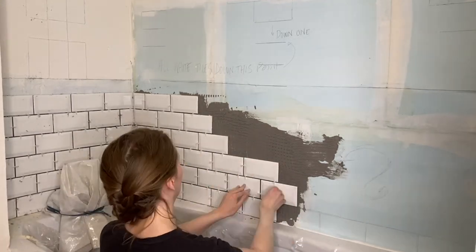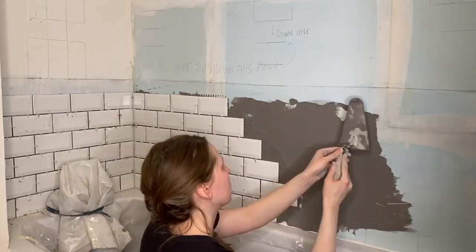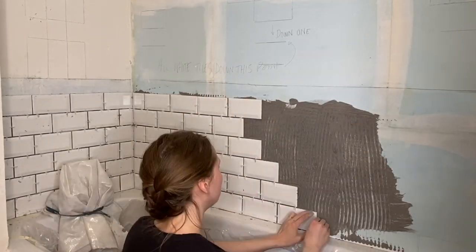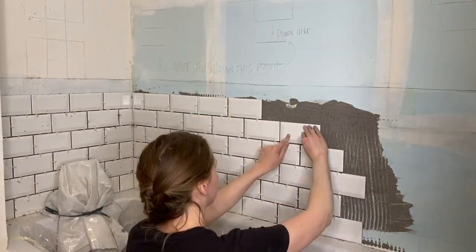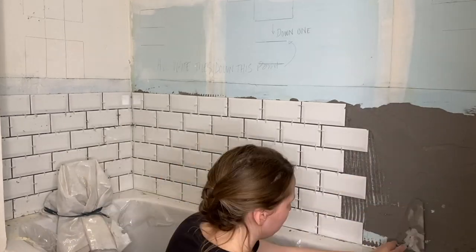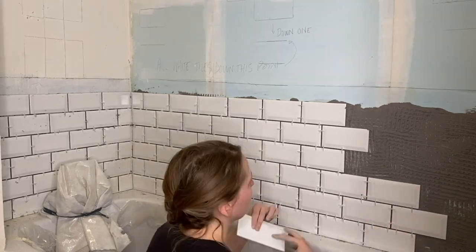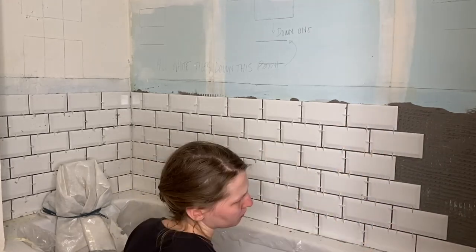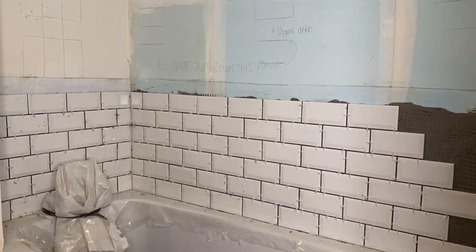But as you can see, once your support is really nice and flat, you can just directly lay the glue on the wall and spread it, leaving a few millimeters thick and making it really even, and then cross it with the notch trowel. That is going to help the tiles really grip to the wall, and you just lay them with the tile spacers. It's just a lot quicker to work like that.